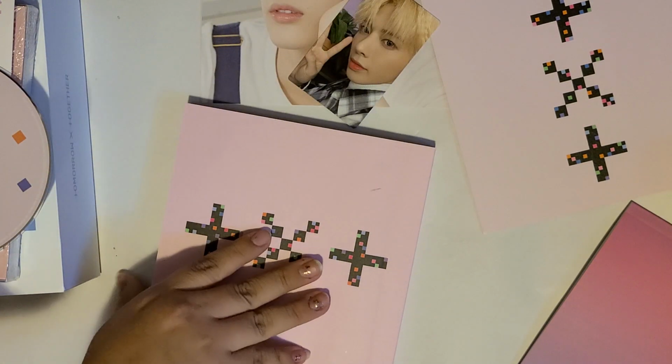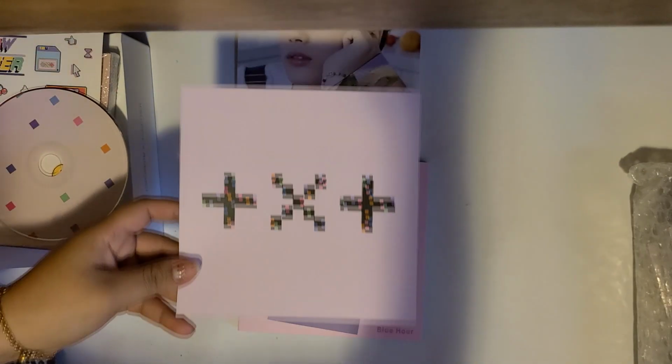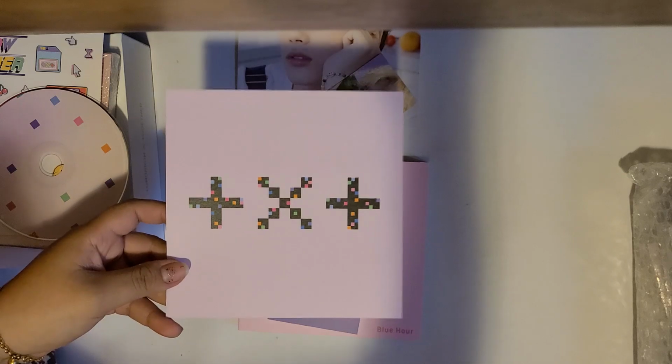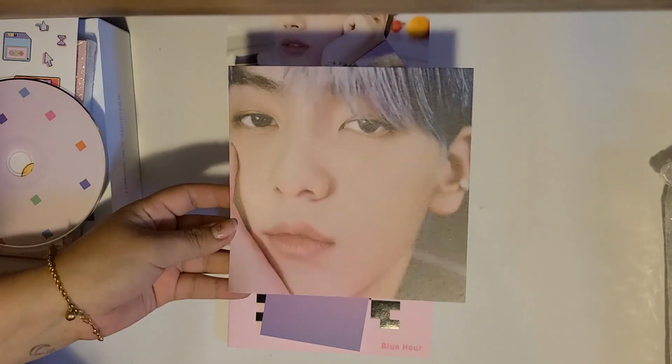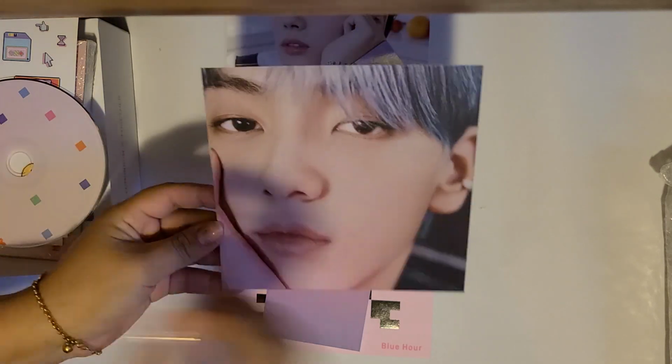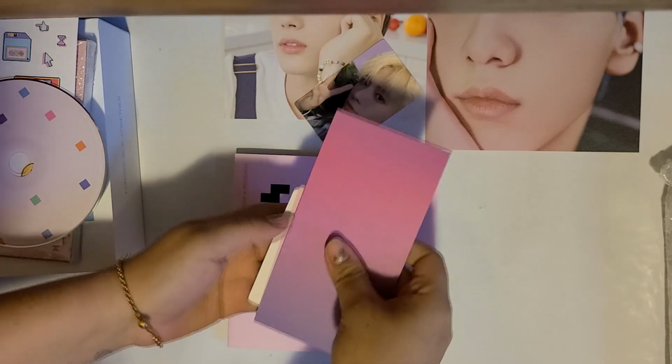Here's the CD. The pictures kind of remind me of a drama because they are more like school uniform, school related. But yeah, so let me do the postcard. For the postcard, let's see who I get. So for the postcard, I got Subini. Oh my god, I got Subini, so I think I'm gonna keep this one. So cute. Okay, let's see whose photocard I got.